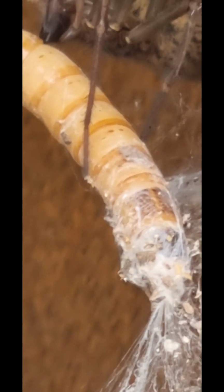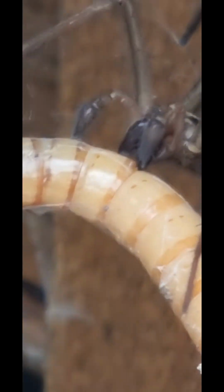Anyway, the fangs are in. It's injecting venom into it, so that's slowing the insect's movement down. Still flicking about a bit. It's got a good bit of web around its head and a good bit around its tail. Like I say, the fangs are in, so it's really injecting that venom in, paralysing the insect.